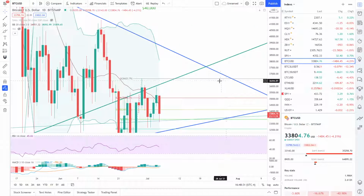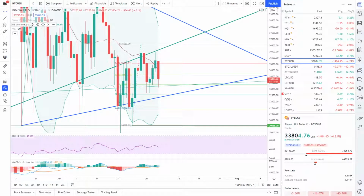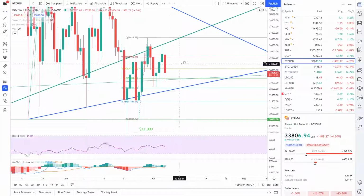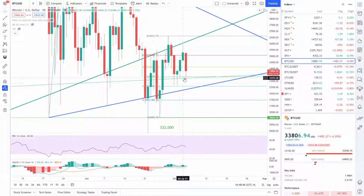Some fib levels on the shorter term time frame on Bitcoin. People thought that we closed above the 23.6% fib level. We were creating a bull flag. It looked like there was about to be a breakout, but we fell back below, and we are now back retesting support around 33,350 and 32,580. All right, so these two levels are very, very important to hold.